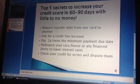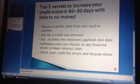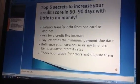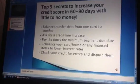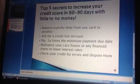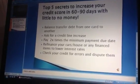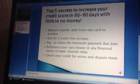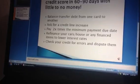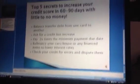This will basically show the bureaus that the card has been paid off. It doesn't matter that you still have all that debt on your card. You just need to make sure you transfer it over. It's like robbing Peter to pay Paul, however you want to call it. They still report it to the bureaus the same. So it helps increase your score, depending upon how much you're actually paying off on one card. I've seen it go up maybe as much as 20, 25 points. This is an easy, quick way to increase your credit score.